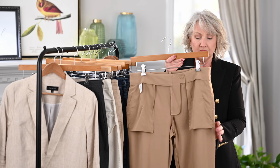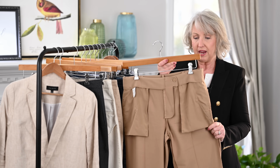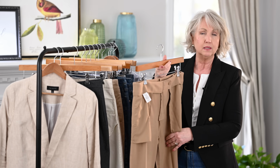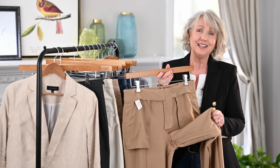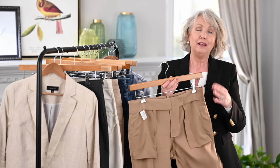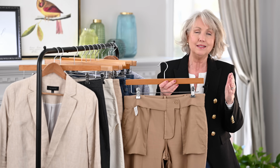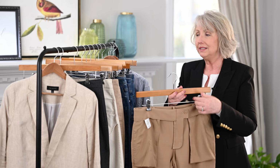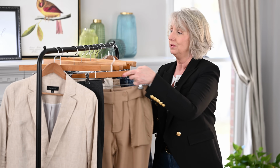This is a nice, substantial weight fabric. This is a polyester pant, but it weighs really nicely. It's a beautiful fabric. It has a really nice hand. And that's why I say, for me at least, I'm not going to completely say I'm not wearing any synthetics, because sometimes they feel really nice and really kind of give you the best wear.